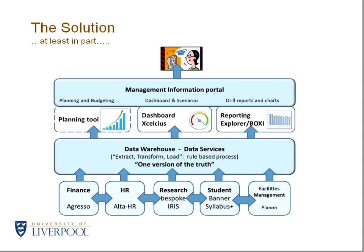This part of the project will probably start in a lot more detail next year. At the moment we're doing some research around different products, talking to colleagues in other institutions and reviewing our existing processes, because before you start putting some software in this area, it's really important that your planning processes are streamlined.